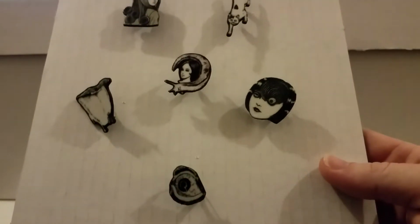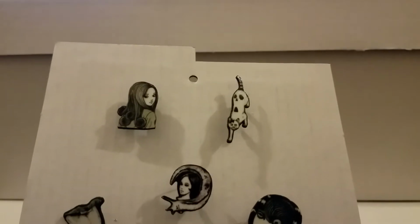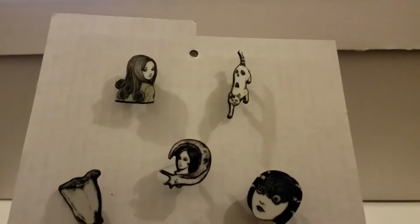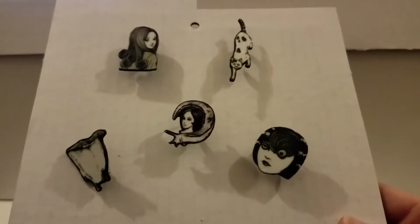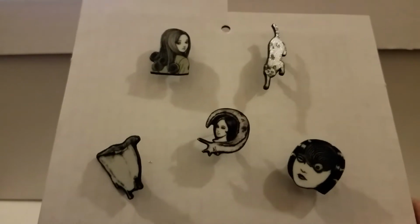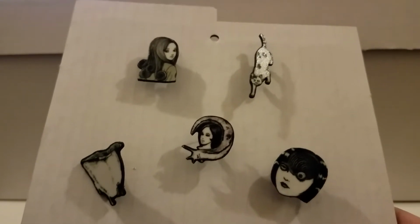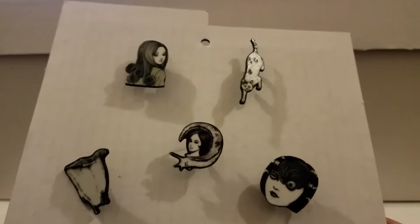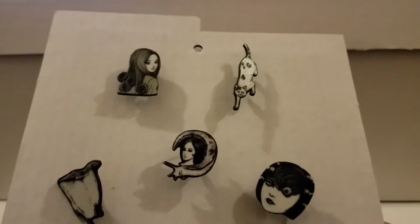I don't have a lot of pins. Pretty much the only ones that I have are from the Collector Corps box that I was getting when that first came out. But this right here, so you guys know I'm a huge horror fan. Really been getting into manga the past year or so, and I love that. I'm still reading it in between my comics. But horror is just, I love it.